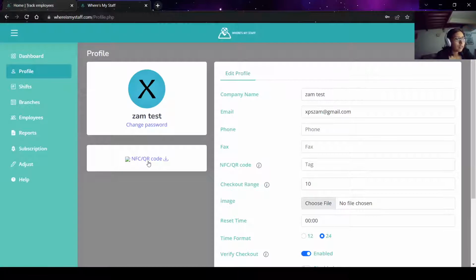The NFC or QR code doesn't seem to be loading yet. If I click on it, I can download it, but it comes as an HTML document. That's not what I expected.